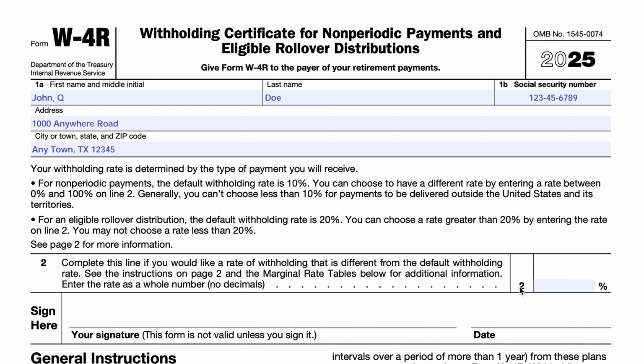So if you don't put anything in here, then your default withholding rate is either 10% for non-periodic payments or 20% for default withholding on an eligible rollover distribution. So really quickly, one of the more common questions was what an eligible rollover distribution is and how you can avoid the tax withholding. So let's imagine that you've changed employers and you're going to take your 401k and roll it over to your new 401k, and that your new plan allows you to do that.